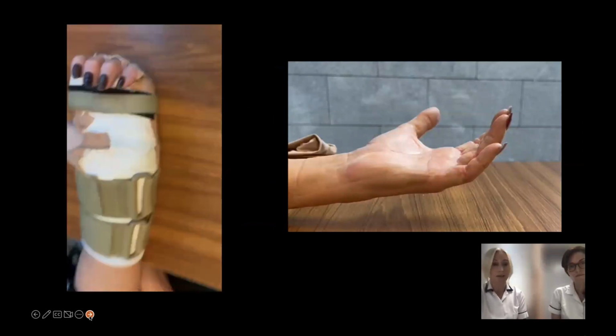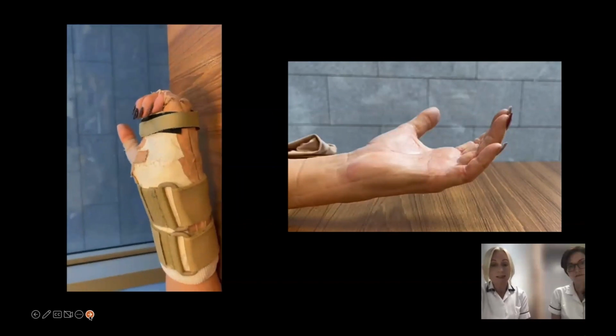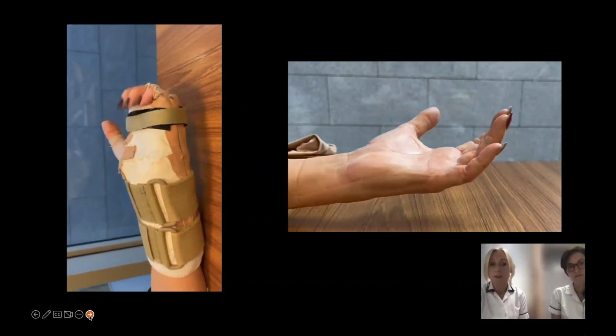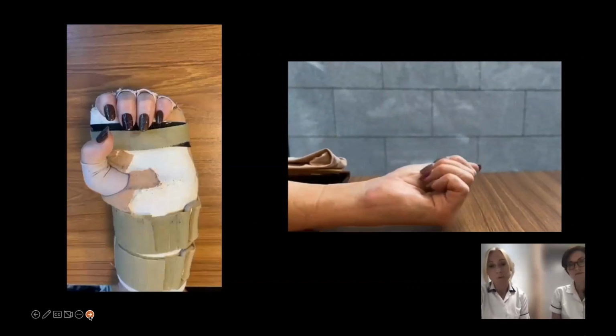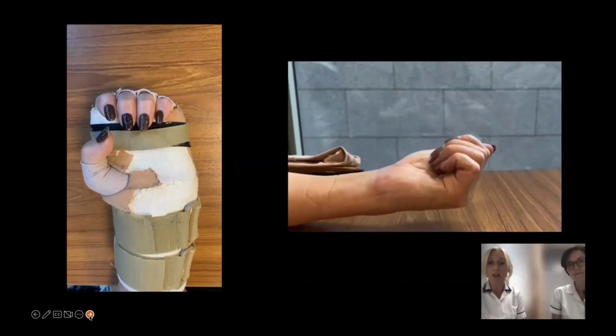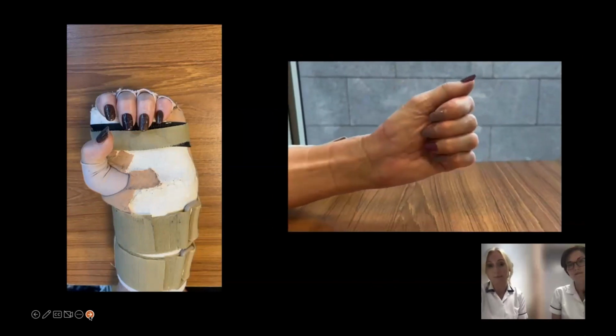So she wore this all the time except for swimming. So she wore this for 3 weeks. She then went into a removable intrinsic plus for another 2 weeks. And then this was her outcome when she came out of her cast. So although she was in a removable cast, for her, because she was so committed, this actually really worked for her.